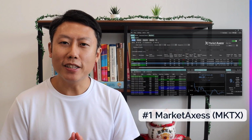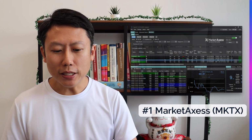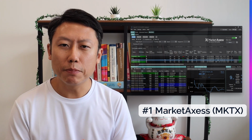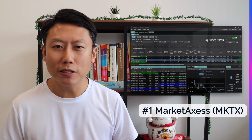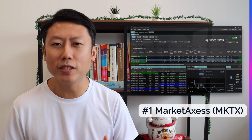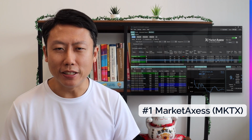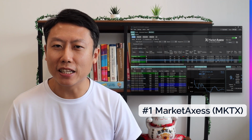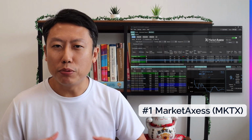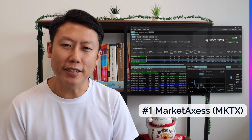The very first one is Market Access, MKTX is the ticker. This is a bond trading platform. As we know, most of the bond trading is still done over the counter. You need to call a banker to get a quote of the bond prices. And if you call different banks, you might get different prices. So it is very unlike stock trading, where the stock prices are a lot more transparent, presented by the exchange and relayed by the brokers to the investors themselves.